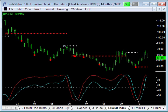So if we look at these bonds, yes, it's suggesting there's a flight to safety. Copper, yes, lack of global growth, and so equities are possibly in trouble. Crude is coming up to a significant turning point, and whether the $70 a barrel holds or gets broken will be a key determinant.